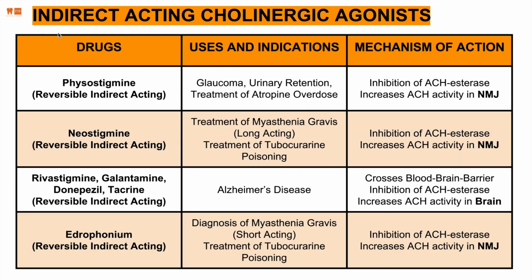Moving on to the indirect-acting cholinergic drugs, there's physostigmine, which is a reversible indirect-acting drug. Again, these are all still agonists, guys. The uses are glaucoma, as we know now, urinary retention, and treatment of atropine overdose. How does it do it? Well, indirect acting will inhibit the acetylcholinesterase, and by then it'll increase the acetylcholine activity at the neuromuscular junction.